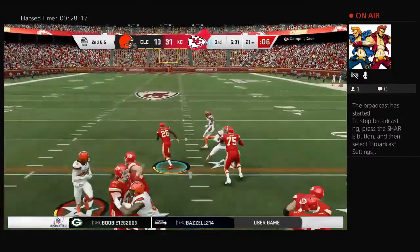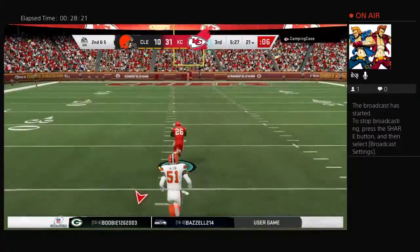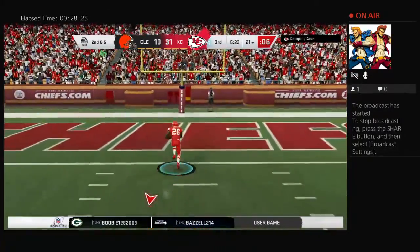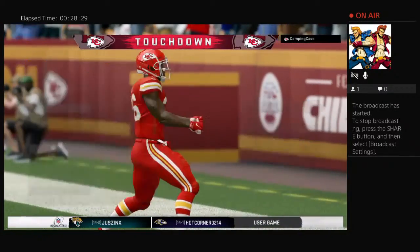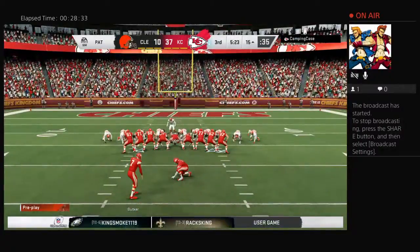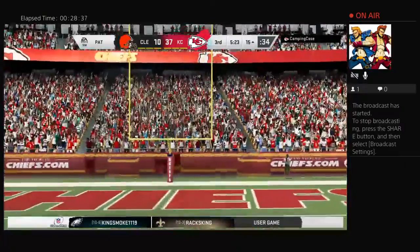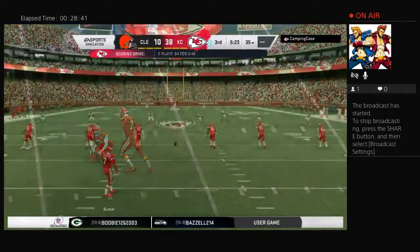On second down, Williams. Weaving through traffic, and now he's free. The 30. And all the way in for a Kansas City touchdown. Damian Williams, 79 yards. And the Chiefs are able to extend their lead. Point after, right down the middle. And that'll increase their lead to 28.